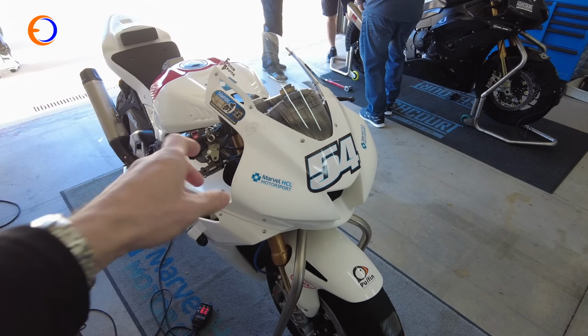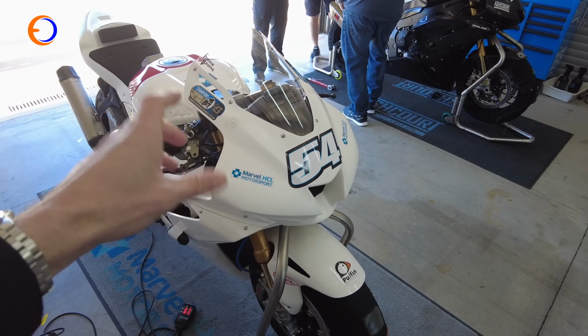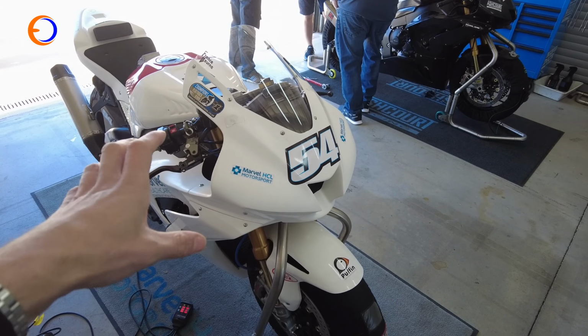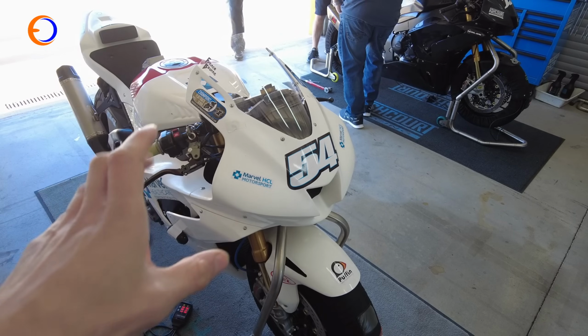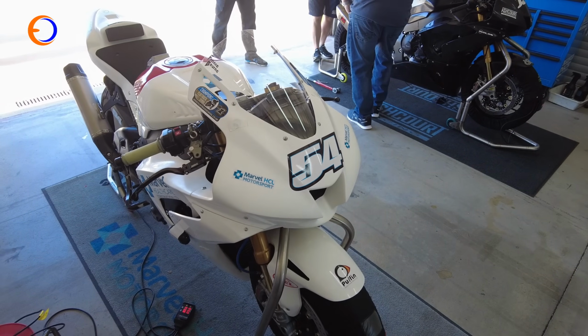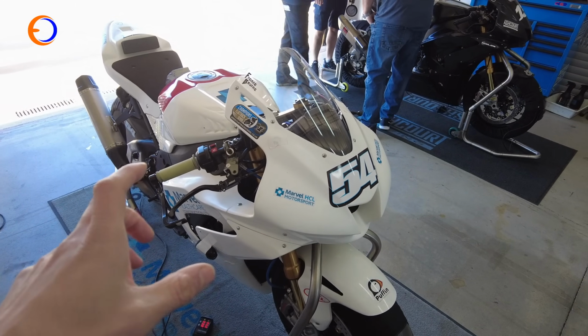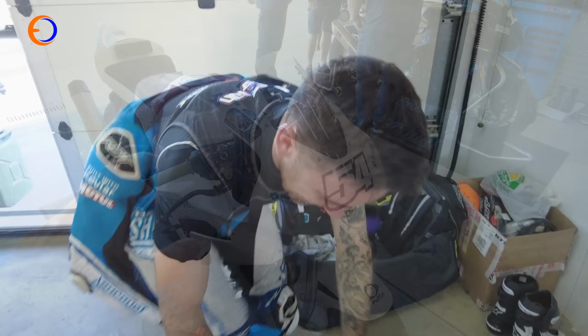Right, the bike is ready to go for the first session. I've put a softer map in it, so the actual engine character is a little bit softer and there's a bit more traction control. We've been through which buttons do what, but I don't really expect him to be playing with the buttons in the first session. The first session is purely go out, learn where he's going because he's never been here before, and just try and get comfortable on the bike.